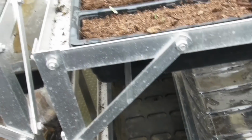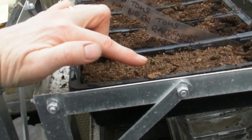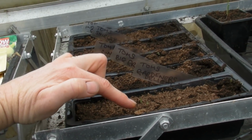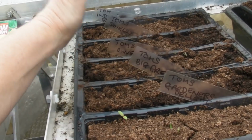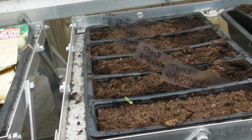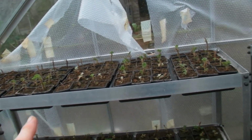And in here, these need a little bit of a water. I've got to do a big water. You can see there's some more tomato seedlings coming up here, and there's some Sungold which are coming up there. I hope you can see those, but the tomatoes are starting to germinate, so everything in the greenhouse is on its way. In the other greenhouse here, this is my geraniums.